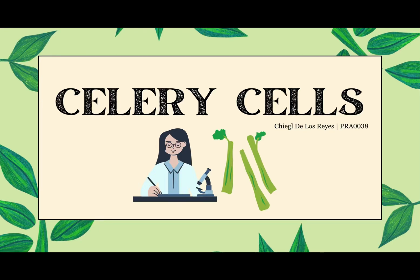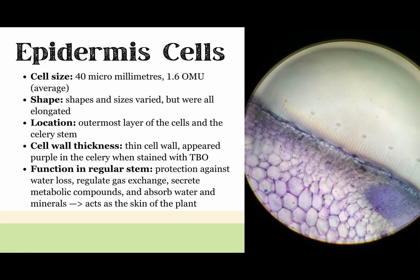This is plant cell types. To find epidermis cells in the celery, we must go to the outermost layer of the cells. They are pretty small, averaging about 40 micrometers, which is 1.6 OMU, with their elongated shapes.